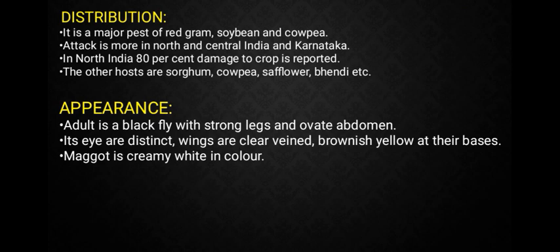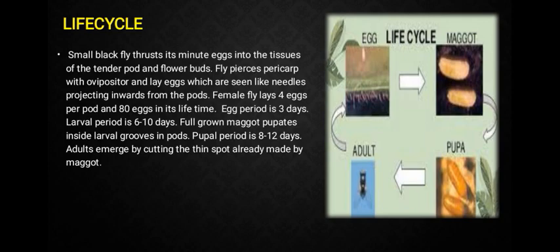Appearance. Adult is a black fly with strong legs and ovate abdomen. Its eyes are distinct, wings are clear veined, brownish yellow at their bases, and the maggot is creamy white in color. Egg, pupa, adult.